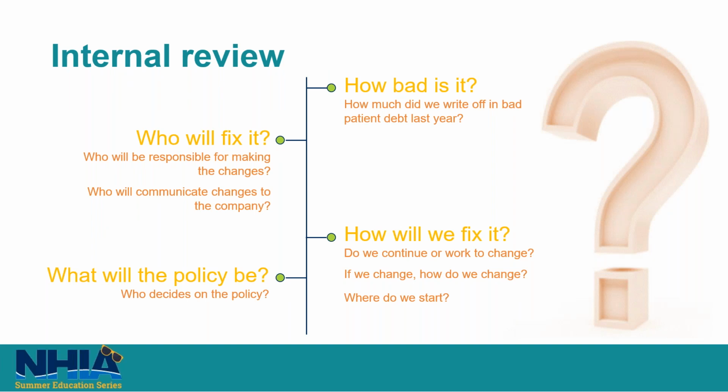And then we have to switch our mindset and move over to coaching our staff, right? And how do we do that? Well, we have to ask ourselves, how bad is the situation? How much bad debt did we write off last year? Who's going to fix it, right? Who's going to be responsible for communicating our new policy to our staff members? Who's going to write scripting? Who's going to provide talking points? Who's going to do all of this?